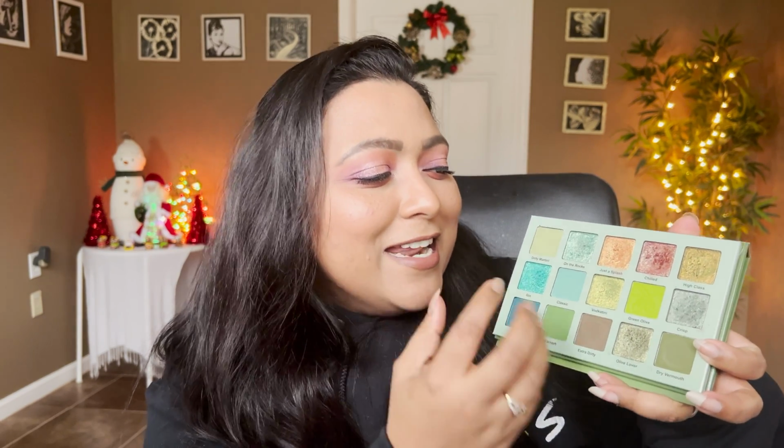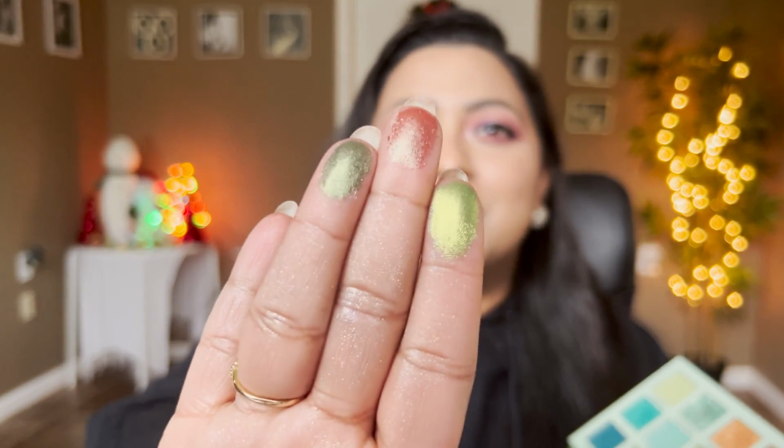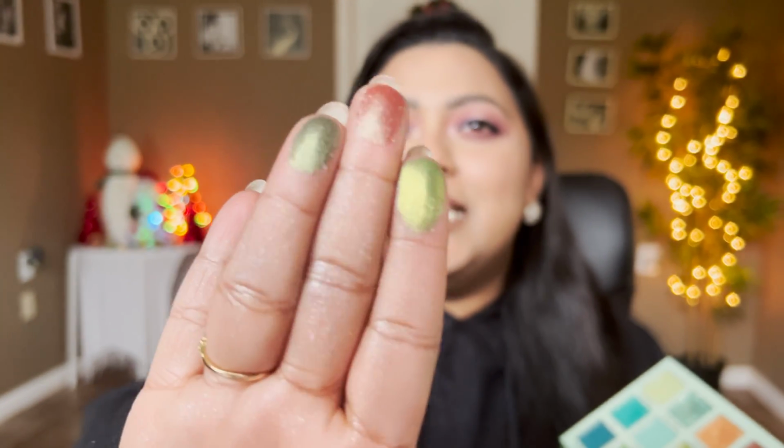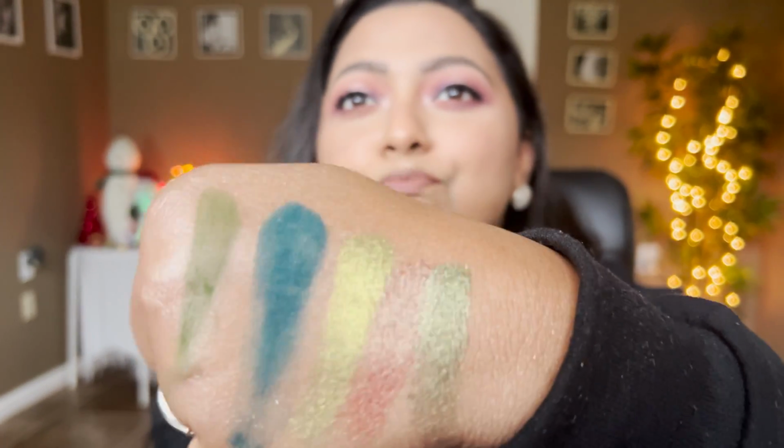I love the addition of these olive tones. I love that the shimmers are wearable. I love how beautiful this looks on the eyes. Look at those shimmers. It's such unique shades, and even the mattes are so beautiful. Look at that matte. It's so beautiful. They have an addition of blue. Oh my god, it's beautiful. Look at that. Ignore my swatches, but it looks beautiful.